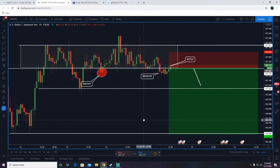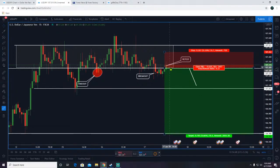UJ still at the same place. If we want this trade to be valid for more, we need this candle to come and close below.